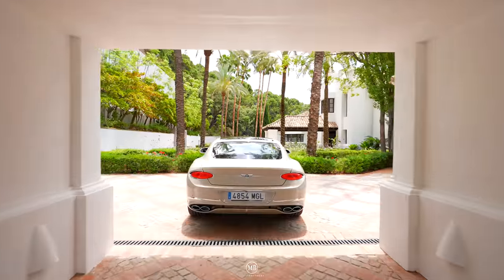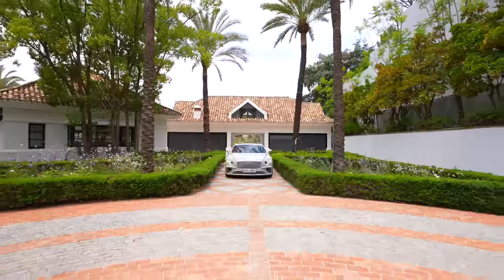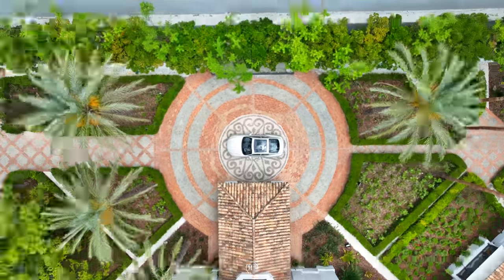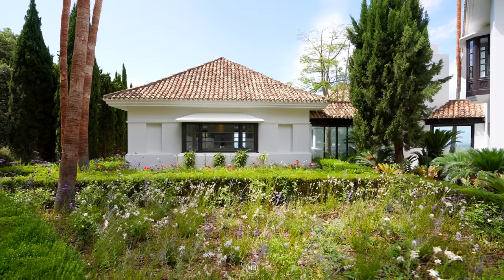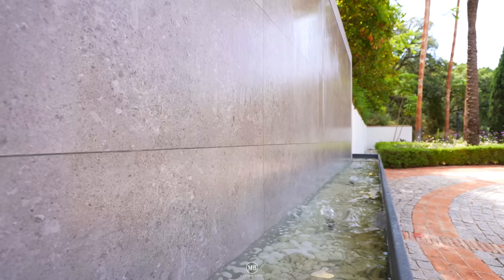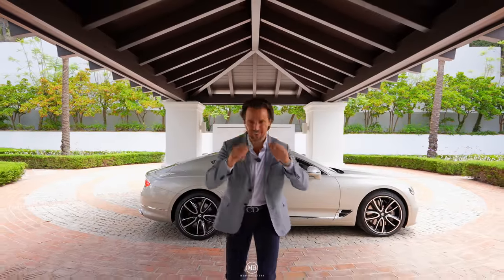This is the backyard of the house. The main drive-in is from there, and it already sets the tone and the mood of the entire house. We have palm trees stretching 10 meters up into the air, manicured gardens, a carport here as well, water fountain, just a beautiful setting to arrive to your own home. And now I would say, let's start the tour.